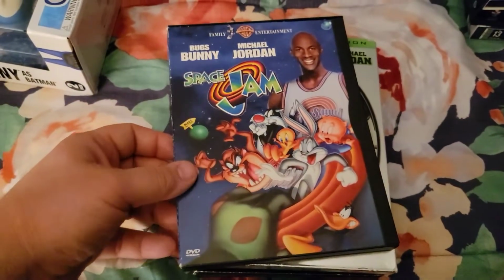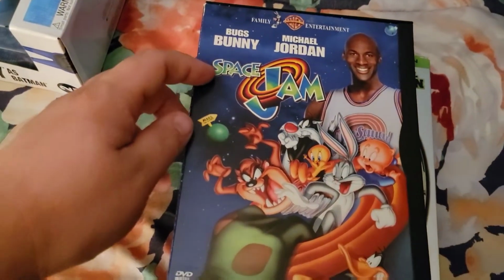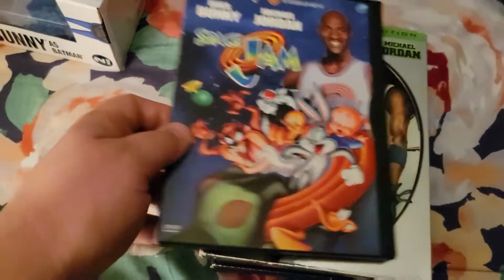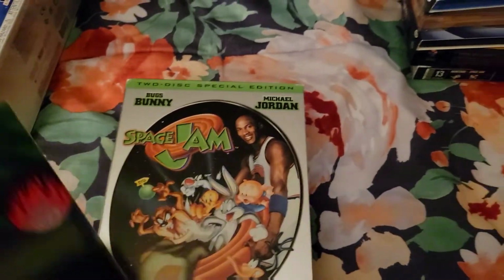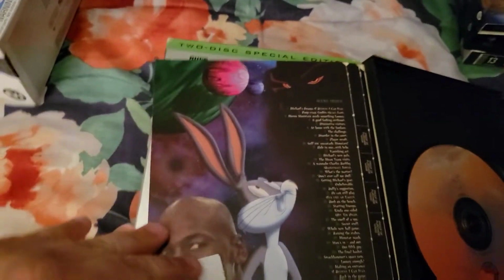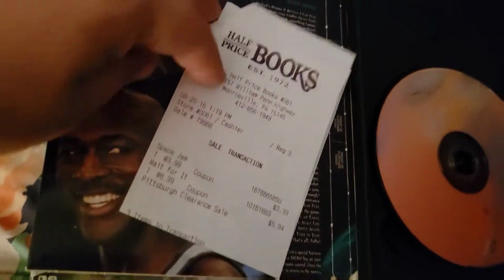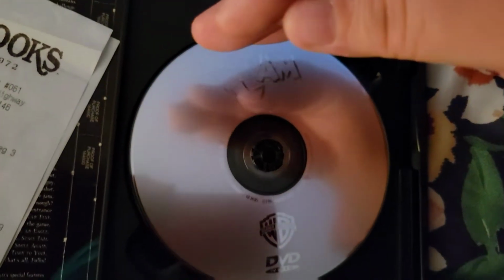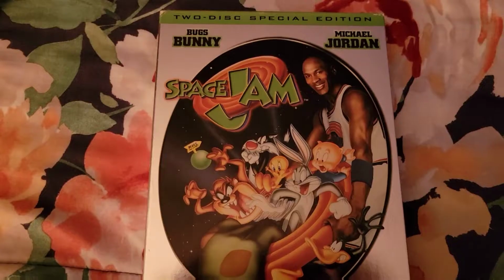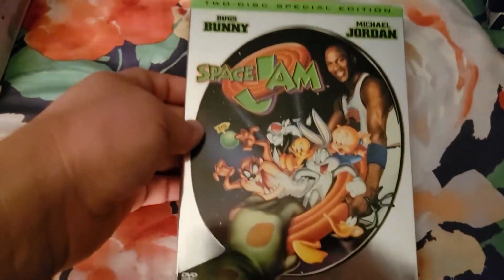Here's Space Jam, the original DVD release from 1997. Snapcase version, again with the thing where the space is above the jam. There's the back. It's pretty much the same as the VHS. There's the chapters list, and then there's the DVD in here. As you can see, I only paid $3.39 for this. There's another closer look at the DVD. And that's the Snapcase.